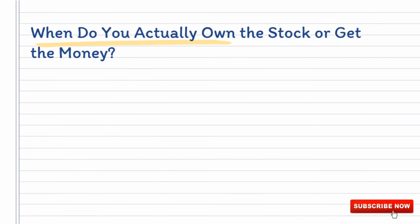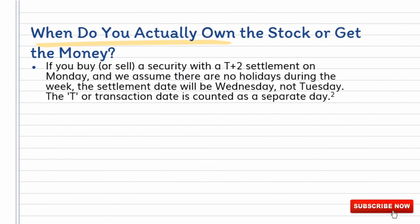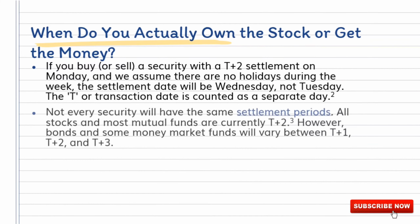When do you actually own the stock or get the money? If you buy or sell a security with a T+2 settlement on Monday, and we assume there are no holidays during the week, the settlement date will be Wednesday, not Tuesday. The T or transaction date is counted as a separate day.